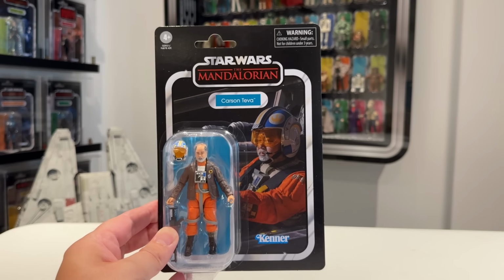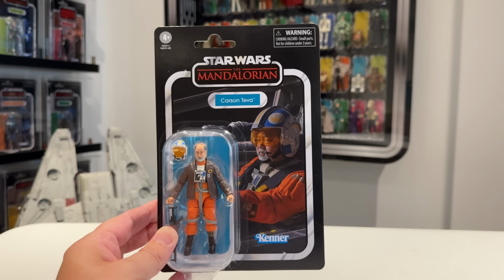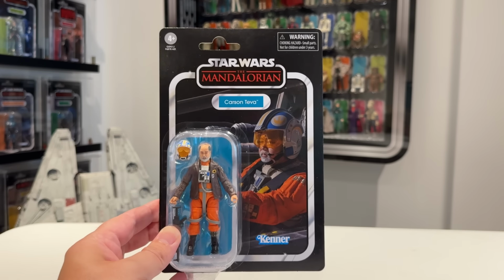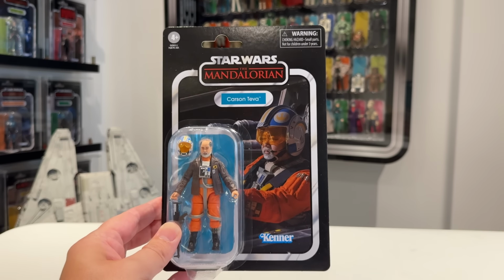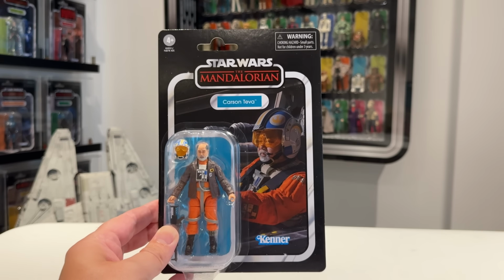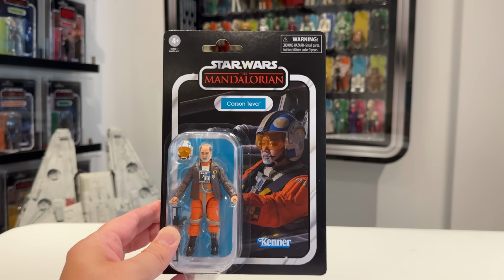This is Carson Teva from The Mandalorian, and this one I believe is an all new figure except for the helmet, which is the same mold that they use for Luke Skywalker and Lieutenant Callahan, things like that. It's just a slightly different deco on there. There he is in his brown jacket, which doesn't really match the image on the card back, but maybe we'll get another one in the future where it's just him in his flight suit.